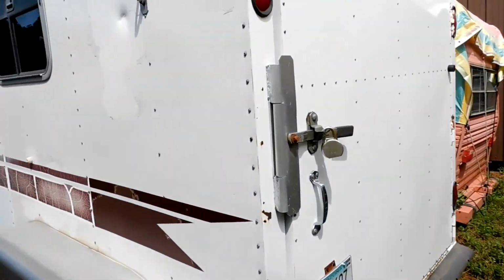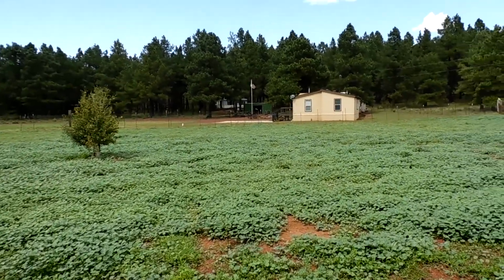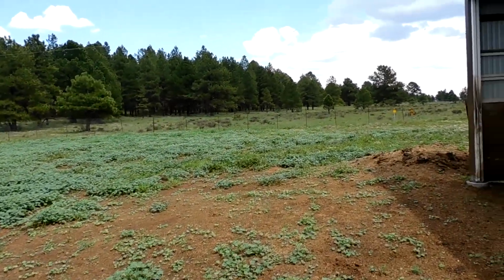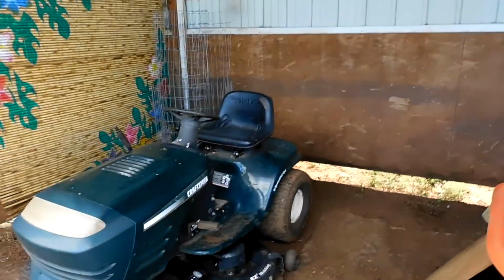We had a couple of Arabians out in the pasture, and they lived well into their 30s, but since they've passed, we pulled down the horse corrals. And now we have all this open space that's gonna need to be mowed.